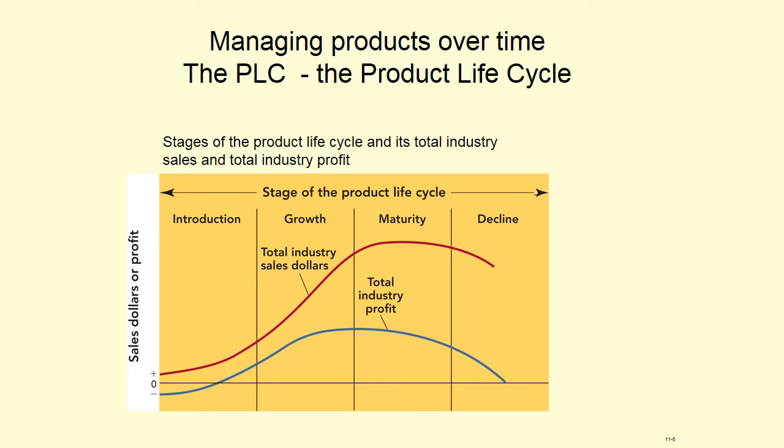The next thing is something that your book spent some time talking about. It's called the product life cycle. The idea behind the product life cycle is that all products start out at the introduction stage, they get to the growth stage, the maturity stage, and then eventually they decline. This is what we in theory development call a tautology, because what the product life cycle basically says is that for every good, sales will go up and then eventually sales will go down.